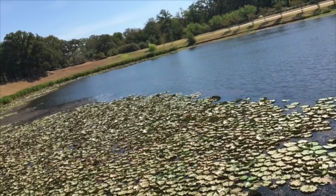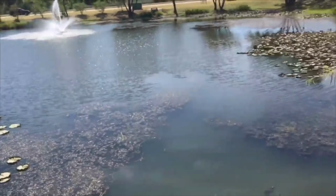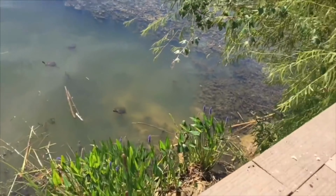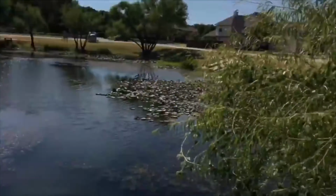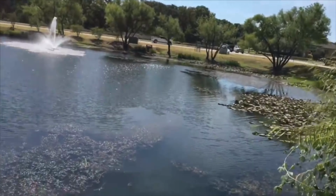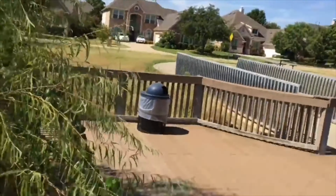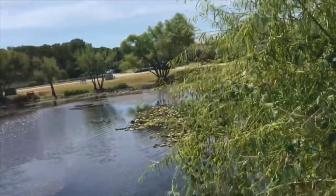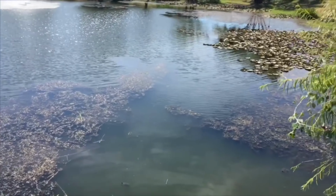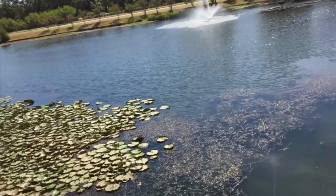Insane amounts of vegetation. I've never seen anything like it around here. All kinds of invasive plants. You'd think I was in the Everglades, but I am in Highland Village right now. This is a public pond, so if anybody gives me any trouble, I'll be sure to let them know the rules. The water is so clear. It's unbelievable. I should be able to see the fish bite.